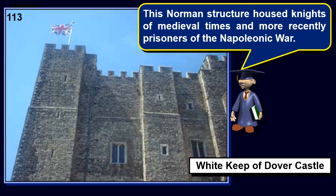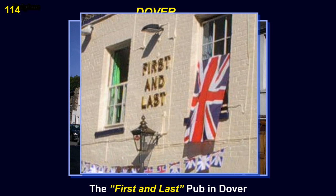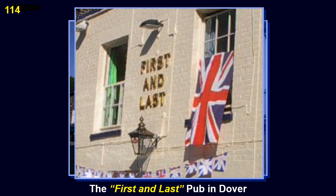The White Keep of Dover Castle is perched high above the town. This Norman structure once housed knights of medieval times and more recently prisoners of the Napoleonic War. This is the first and last pub in Dover.